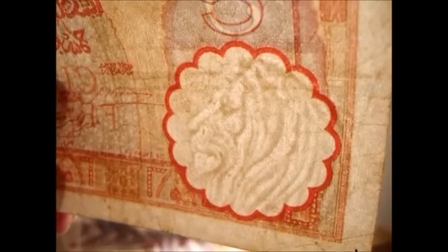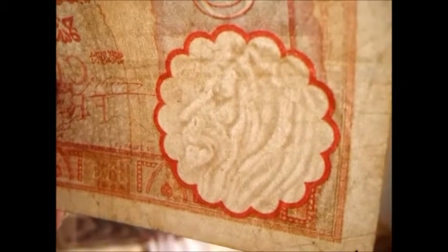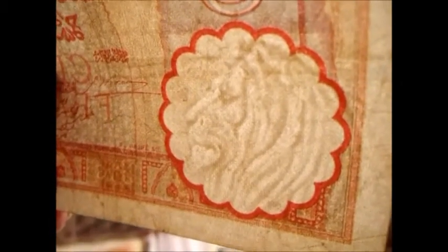Okay, there is totally a lion in this watermark. I mean, how cool is that? Seriously, though.